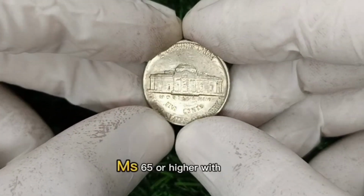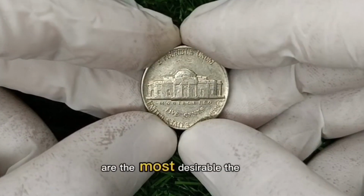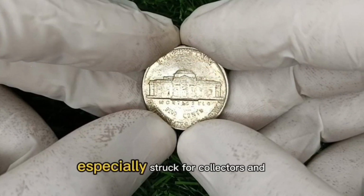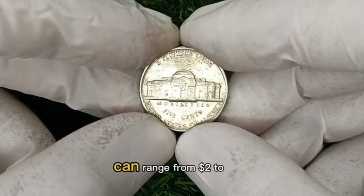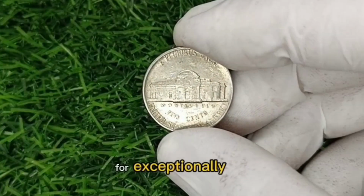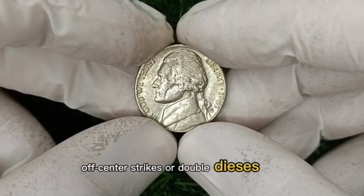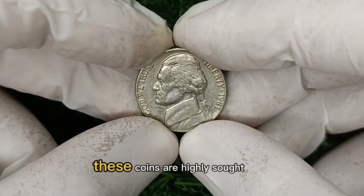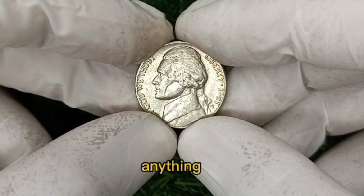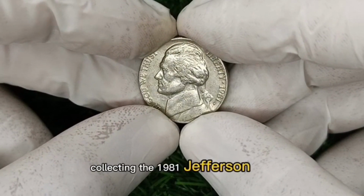Coins graded MS 65 or higher with sharp details are the most desirable. The 1981 S proof nickels are especially struck for collectors and can range from $2 to $5 depending on their condition. For exceptionally rare examples with errors like off-center strikes or double dies, the value can skyrocket. These coins are highly sought after by error collectors, so keep an eye out for anything unusual if you're interested in collecting the 1981 Jefferson nickel.